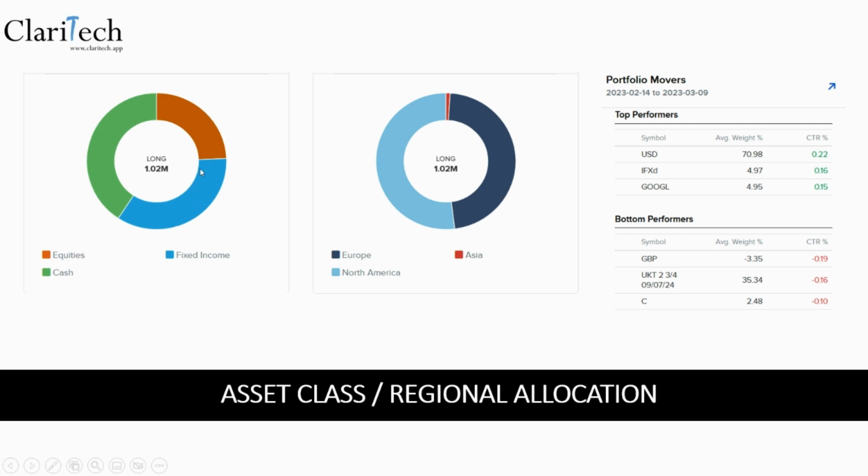Equities, fixed income, and cash. You can see that the fixed income is almost 35% of this portfolio, and we still have about 41% in cash and about 24% in equities. There's still some distance to go before we are fully invested in this portfolio. In terms of the regional allocation, almost evenly distributed between Europe and the US, with a 1% allocation to Asia currently.